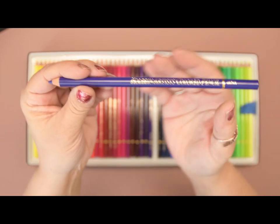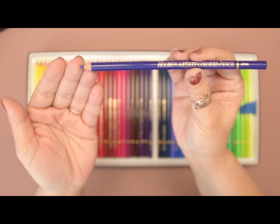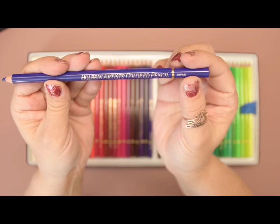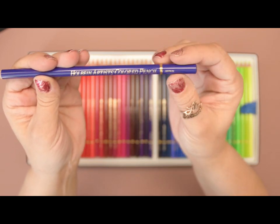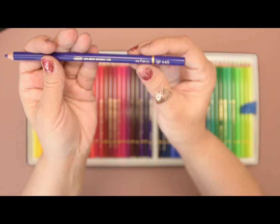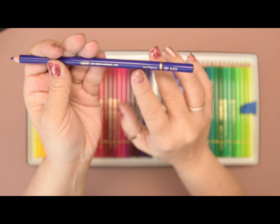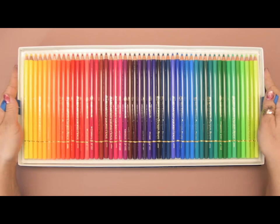See how beautiful this pencil is. So it's got a very glossy coating, and the color of the barrel matches the color of the pigment. I believe it's a 3.8. It's got Holbein Artist Colored Pencil and Japan written in gold beautifully across the barrel with a nice gold rim here toward the end. And on the back side, it has your color name, which in this case is Pansy. Color number OP440. And then it shows you that it's 2 stars. It's a beautiful pencil.